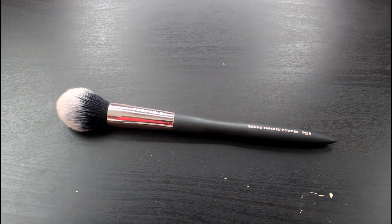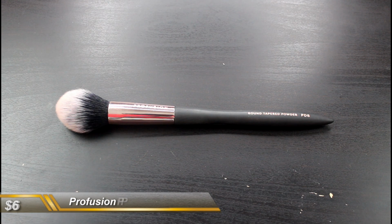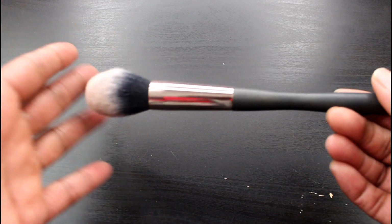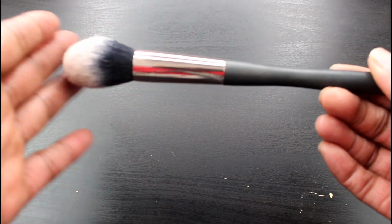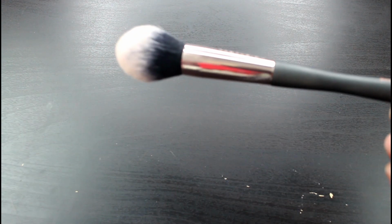Last but not least in the blush category is the most recent addition to my collection. It too is from Profusion. It's the round tapered PD8 brush from Profusion, and it's $6. Again, a very attractive brush. Small. This one here probably has the longest bristles. Well, maybe not the longest. My MAC brush.